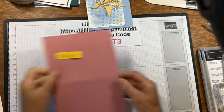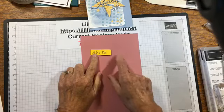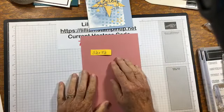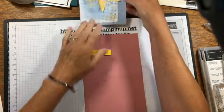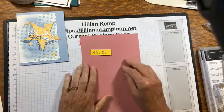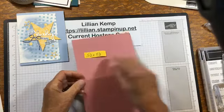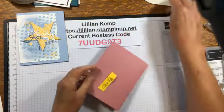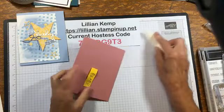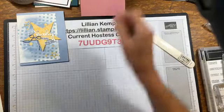What I'm going to do is use a piece of Rococo Rose. This is the pink I've decided to use. I could have gone with anything. And I am going to stick with the yellow stars. So it's going to be pretty much the same. My Rococo Rose is 5.5 by 8.5, folded in the center at 4 1/4. So we'll do that, and then put that to the side.